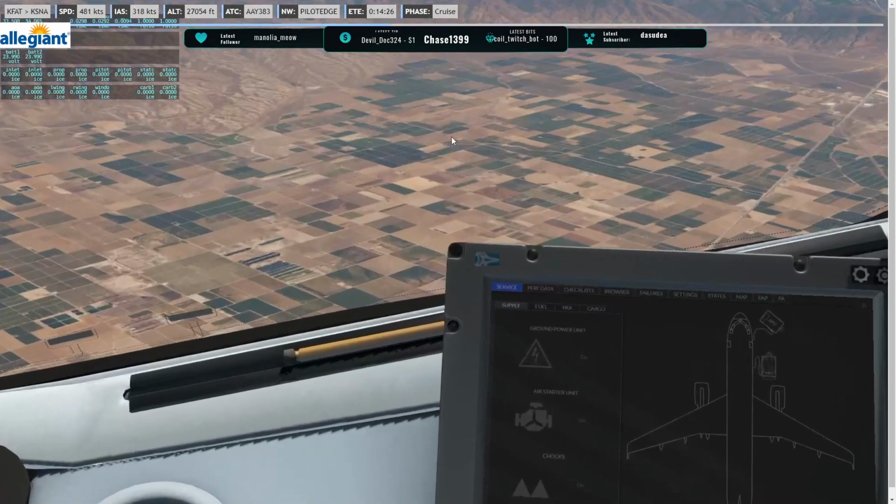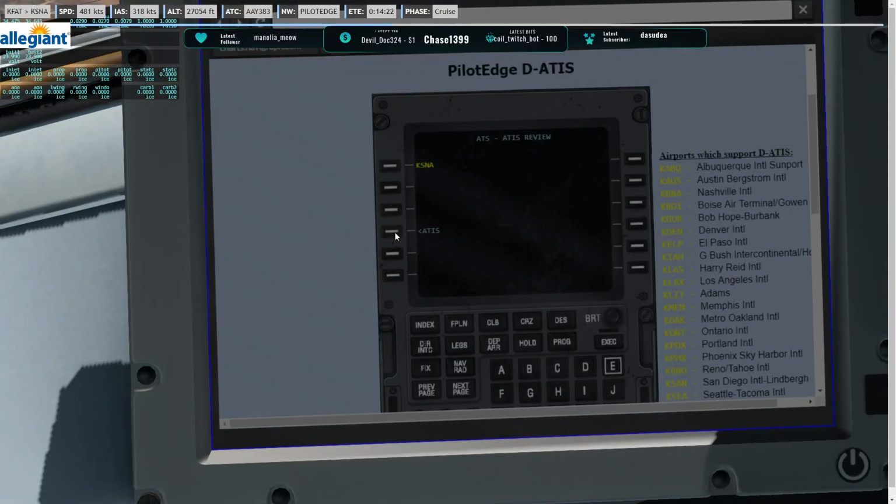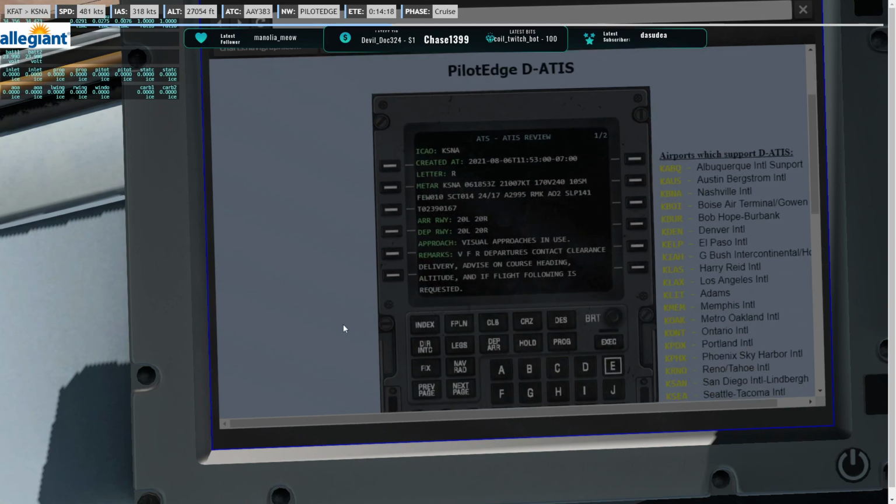Red 36 Yankee, runway 25 cleared for the option. Alright, John Wayne is Romeo 95.